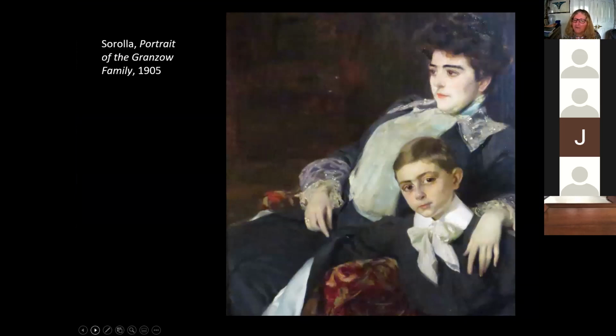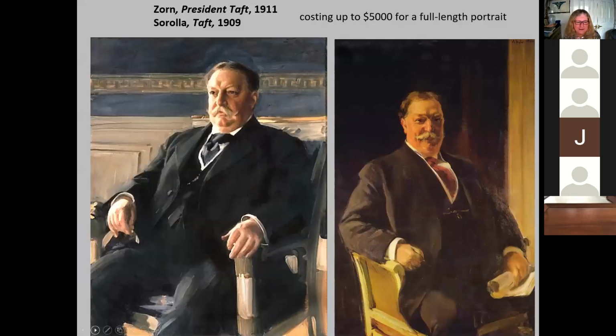A lot of portraits are a bit stodgy, aren't they? But I love the little boy. The little boy is just so engaging, isn't he? The rather impish way that he's looking directly at you from the canvas.